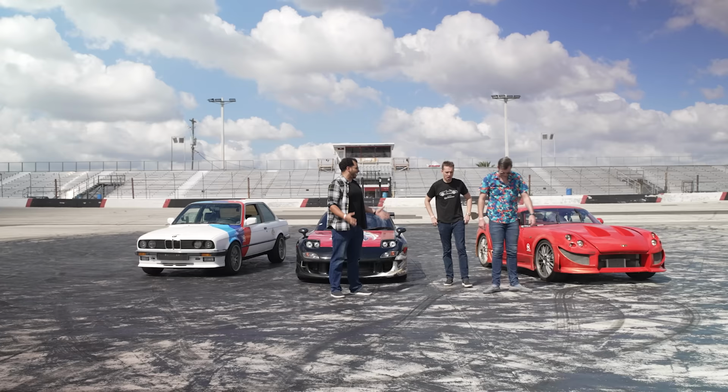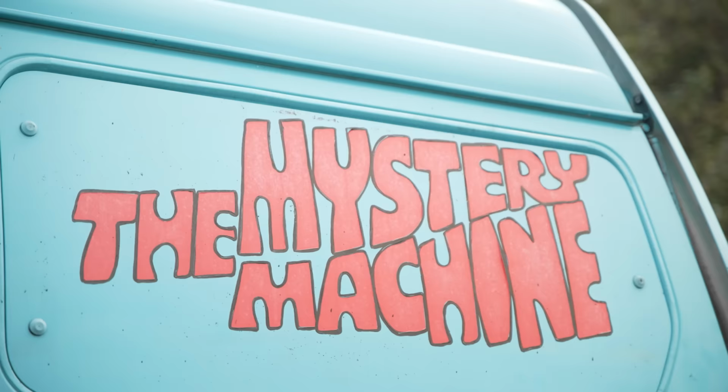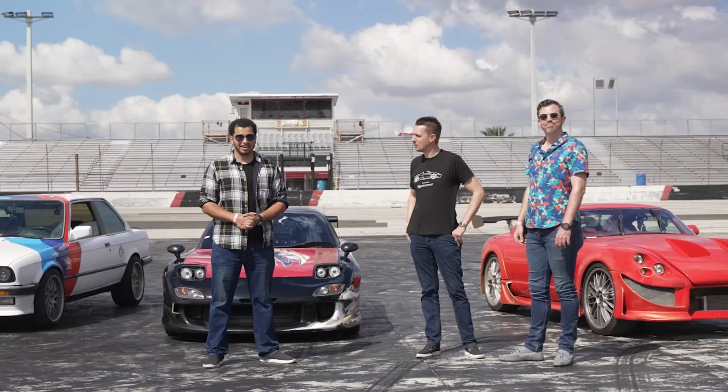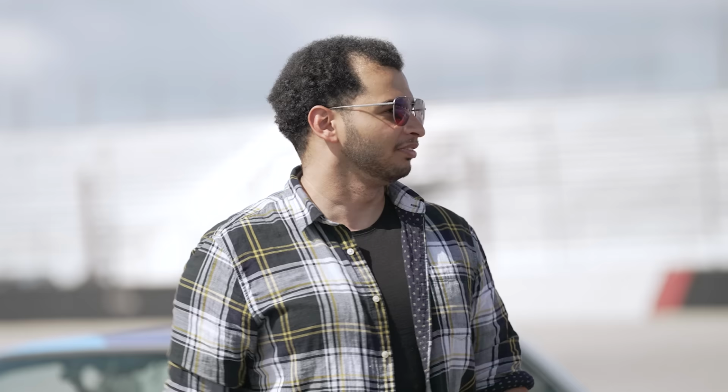So we are here in the Freedom Factory, which is the most American place, at least in Central Florida. And I am really excited. I've been here a few times before. You guys are new to this, right? Hell yeah, brother. Look at this. So AutoTempest sent us here because they want our imports to feel truly, truly American. And we're gonna do some laps on this oval, like right now.